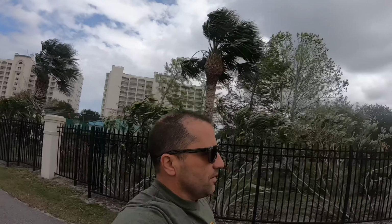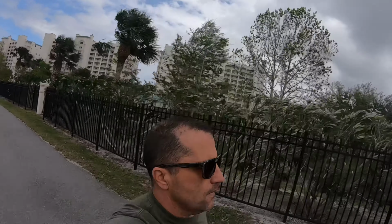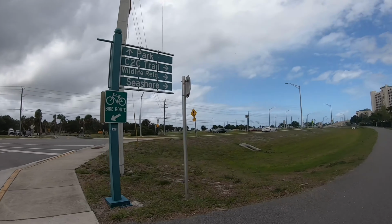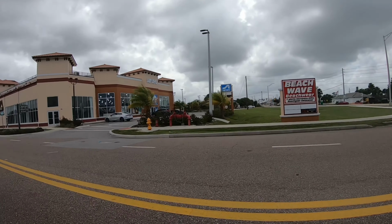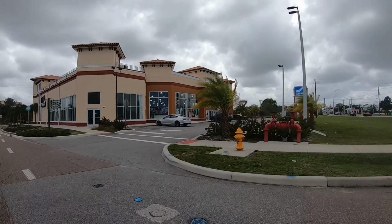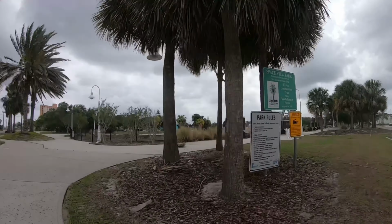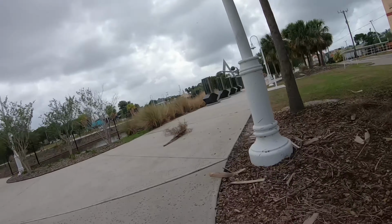So as I head to River Road, you can just see how windy it is this day. Here's some signs telling you where the wildlife refuge is, Space View Park. So I'm taking a left here, crossing a beach wave, and headed towards Space View Park. So I'm headed into Space View Park.